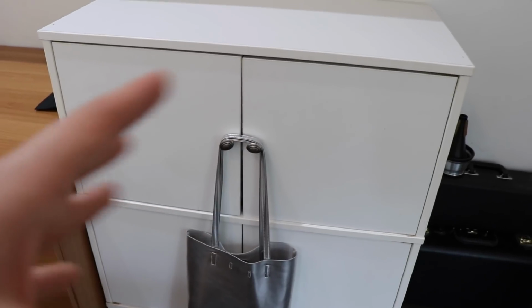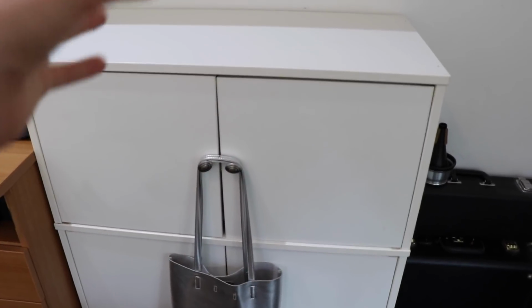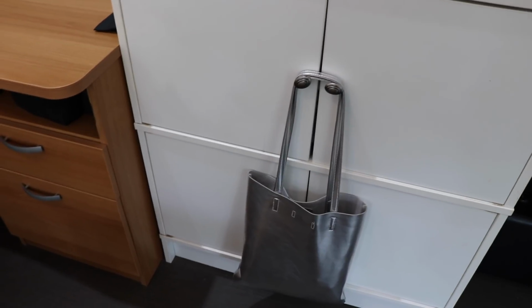So this cabinet's just storage. On the top we have all our towels and beach towels and stuff like that. And then in the bottom I have my prints for when you guys order prints. And in the other corner I have all of my sheet music for piano and trumpet, and I just kind of leave my bag hanging there.